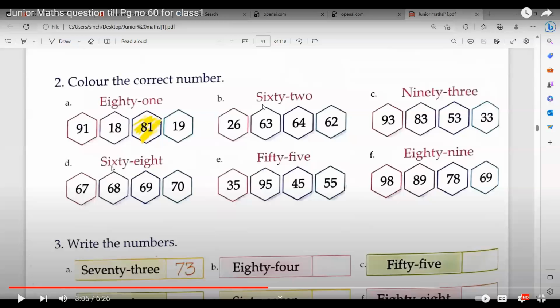In number B, how much is written, beta? What is this written? 62. 62. So in the boxes among this number, which number you need to color? Yes, so color it. Very good. Excellent, Dattatreya. You are correct. Now tell me in number C, what is the number written? 93. Very good. And among this number, which is the correct number? Yes. Very good. Tell me number D, beta.